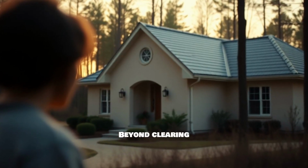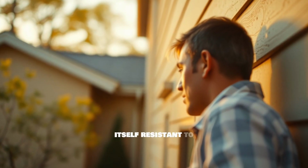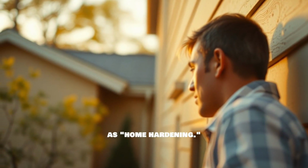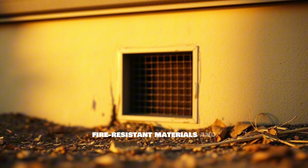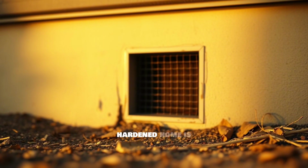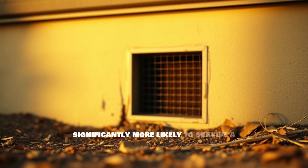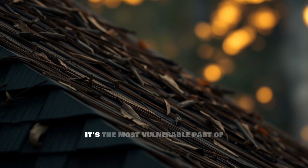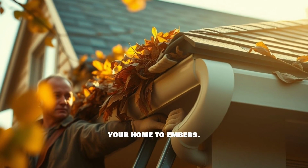Beyond clearing vegetation, you must make your home itself resistant to ignition. This is known as home hardening. It involves using fire-resistant materials and sealing potential entry points for embers. A hardened home is significantly more likely to survive a wildfire. Start with the roof. It's the most vulnerable part of your home to embers.